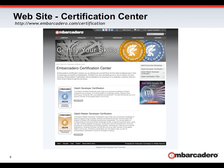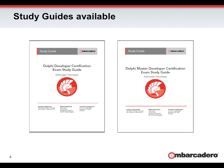In order to start your preparation to become Delphi certified, I would recommend you to start by looking at the certification center at embarcadero.com/certification. The certification center provides you all of the information you need to know to start your preparation for the exam. At the certification center, the study guide is available as well. The study guide walks you through the information and research that will help you to prepare to take the Delphi Master certification and the Delphi Developer certification.